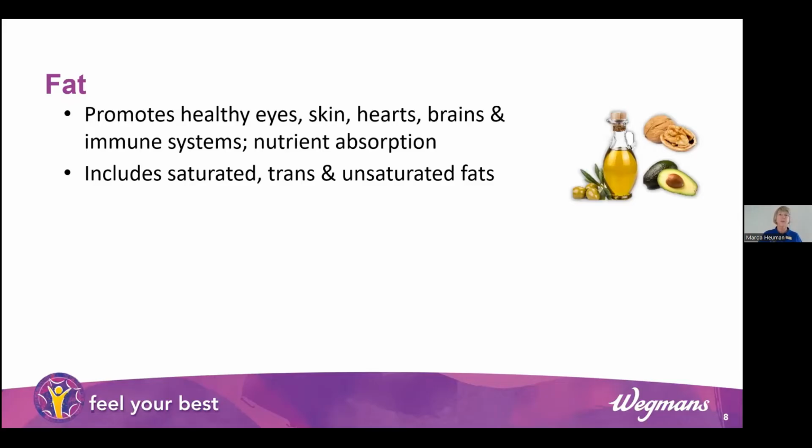And there's 3 types of fat. There's saturated fats, trans fats, and unsaturated fats. When it comes to diabetes, the most important one to keep an eye on is the saturated fat. That's the kind found in animals, like the marbling in beef, the fat around the chicken breast, the fat in sausages and bacon, full-fat dairy, butter, coconut oil. Those all have the saturated fat in them.